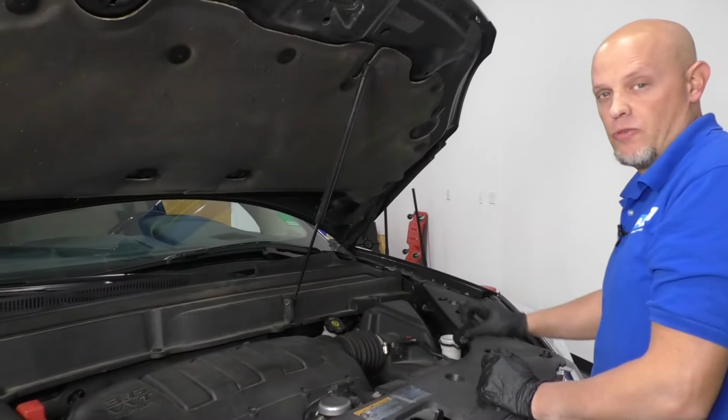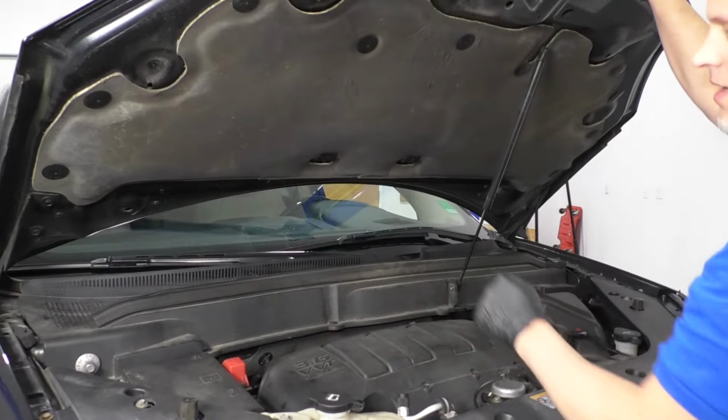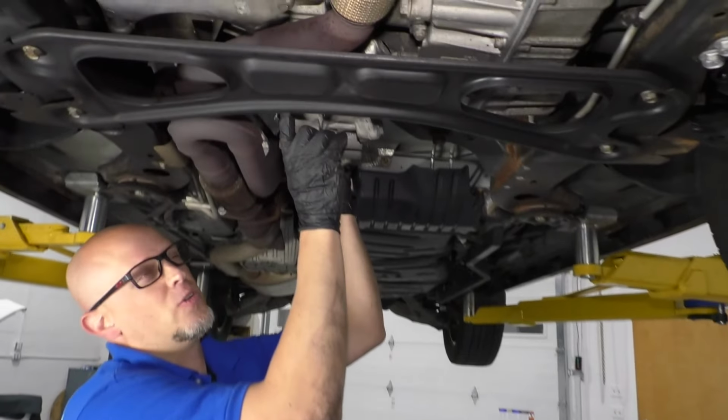Make sure you top off your washer fluid. It's a good idea to check your wiper blades, see how they look, and then that's it for under the hood. And the transfer case is located right here.